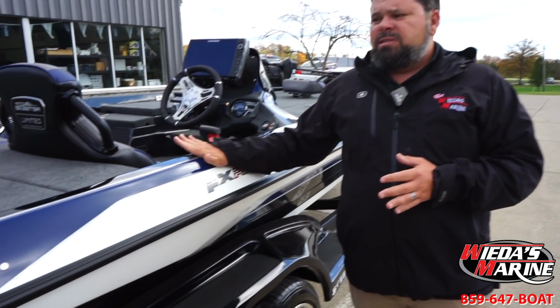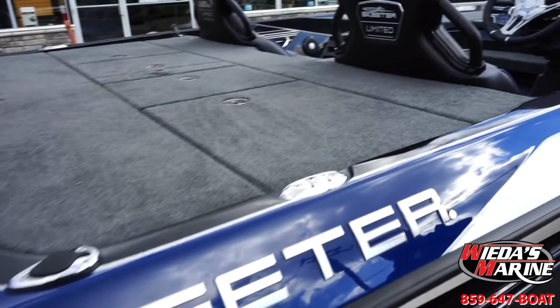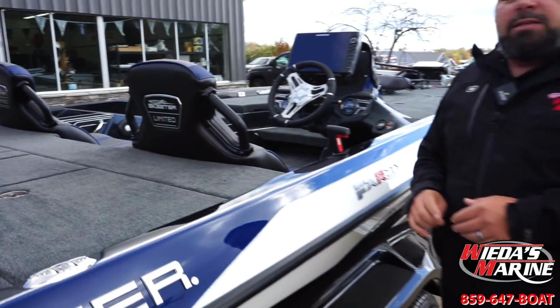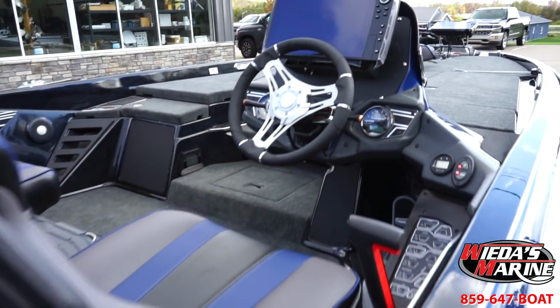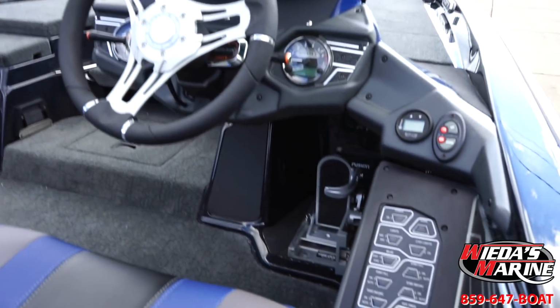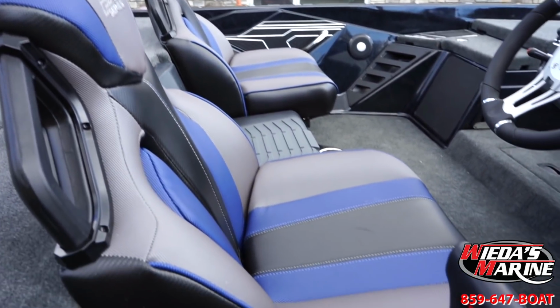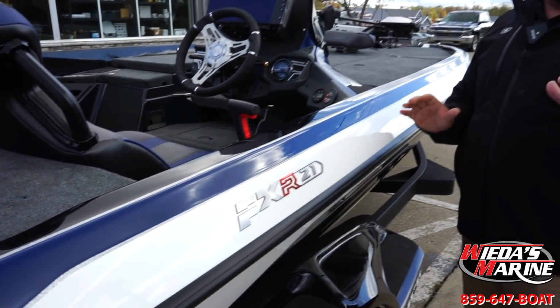So color option 6 is in a limited edition package. I think everyone knows by now that's coming with blades. It's coming with the Fusion Bluetooth stereo system. We're coming with 2 Humminbird 12s. We're coming with the Ultrex. And I mentioned what's new. There's not a lot new this year because we had such a major change last year.